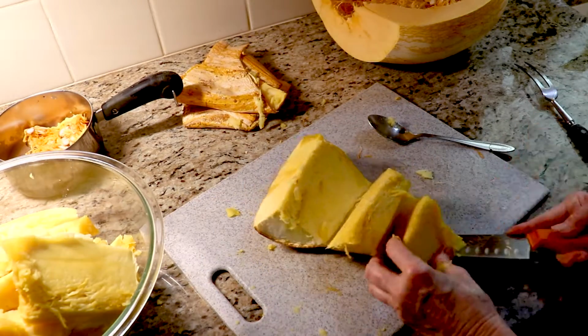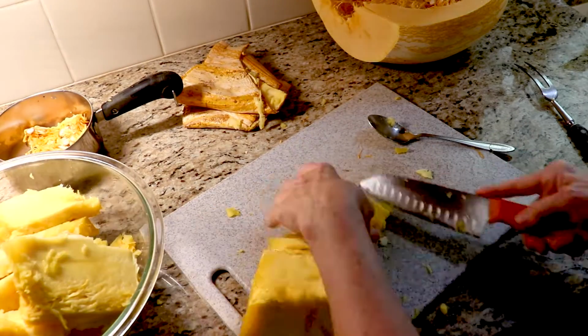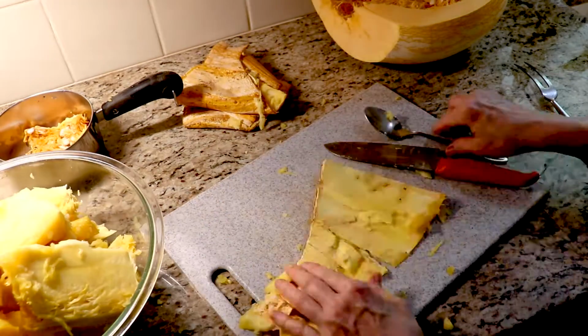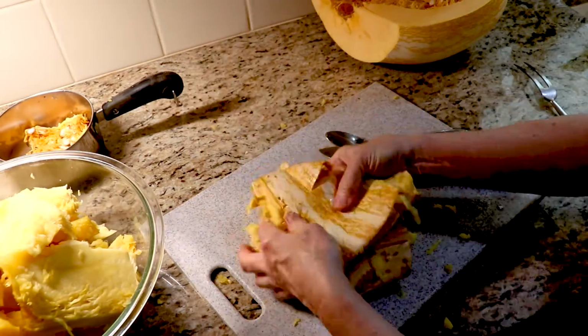This squash was 20 pounds. Whew. That's getting hot on the hand. Just like any other squash, it's just a lot bigger. All of this goes into the compost.